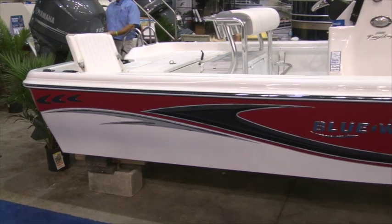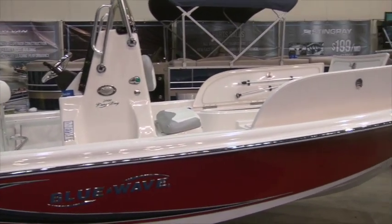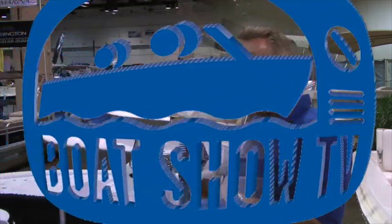Lots of cool colors and graphics. Typically a lot of the bay boats we see are solid colors, solid hulls. You've got some neat lines, neat graphics, nice colors. Very cool. The boats are hard to keep in stock, so it's easy for Boat Tune to order a custom-built boat for you. That way you can get what color you want.